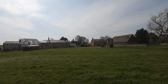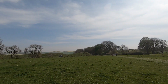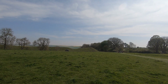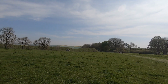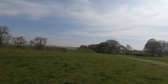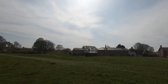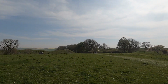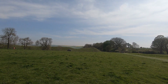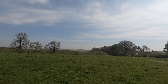So from here, you can actually see a better view of the pathway or the trackway I was telling you about over there in the distance that leads up to the Ridgeway. Obviously, if you walk up that way, you miss out about 2.5 miles of the Ridgeway itself, because the start is over in that direction at the sanctuary. But walking along the Ridgeway, if you walk it from the other direction to Avebury, from up there is where you get your first glimpse of Avebury stones.